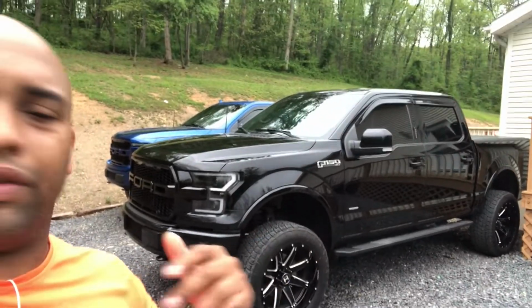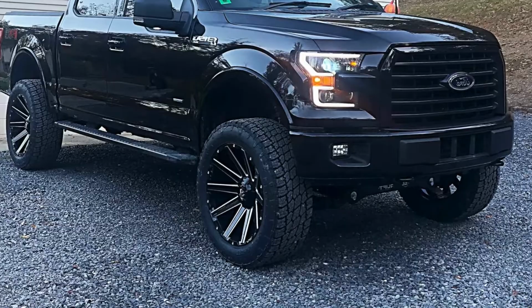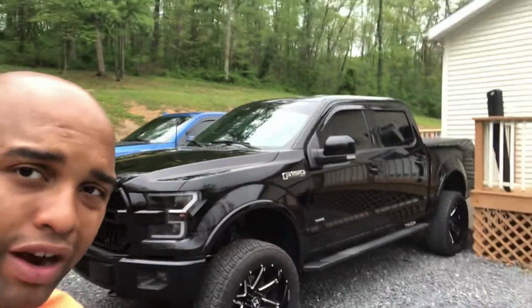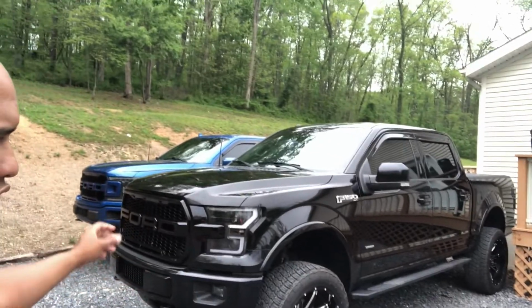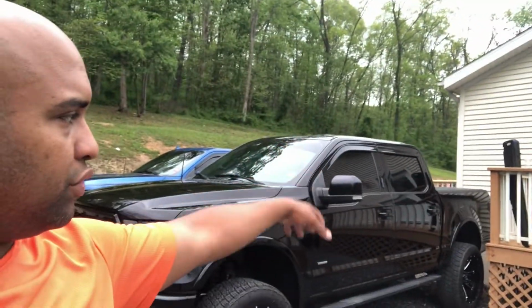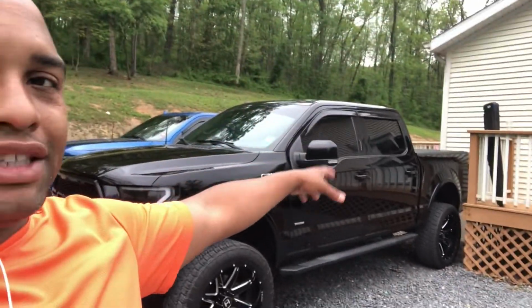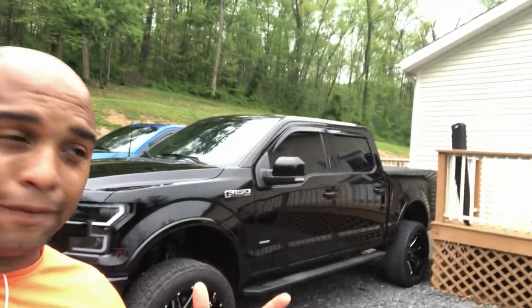If I can find the very first picture of it, I'll post it. But after I got those wheels and tires, everything else just kept going. Then it was the headlights, then it was the grill, then it was the other grill, then it was the mirror caps, then it was the sun visors, and then it was the airbags that I had put on it in the rear. I mean, it just kept rolling, which was fine because I love trucks.